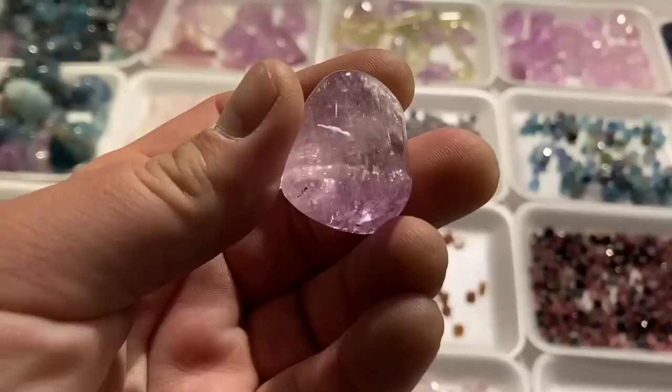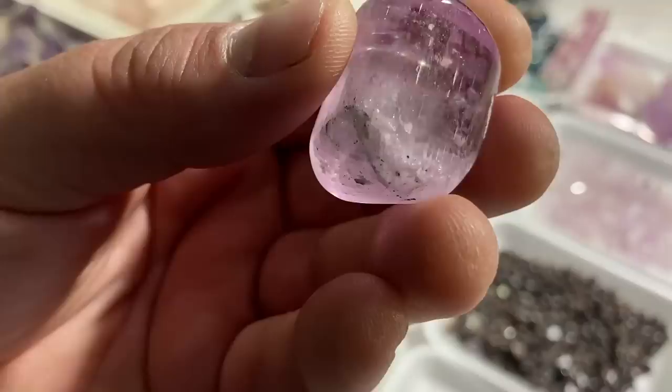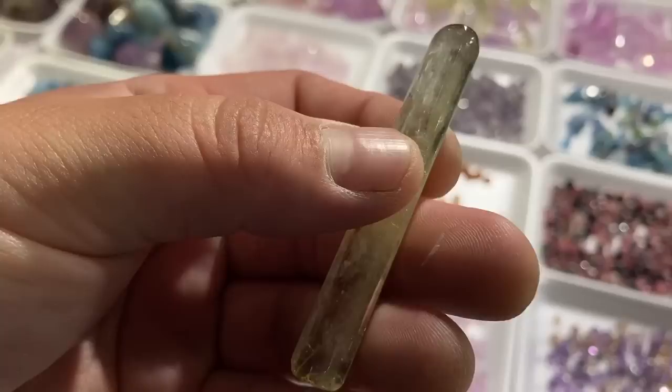My friend Sprite many years ago gave me a piece to try to polish. These pieces right here are polished and they did a good job. I tried to polish it and it just fell apart on me. It's kind of like trying to polish kyanite. I don't know if you folks have ever tried to do that. It's tough. It is not easy to do. Even polish these for really good.